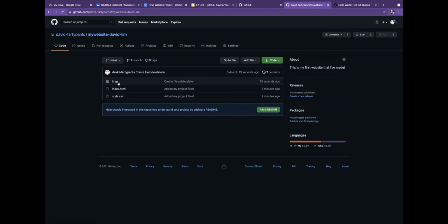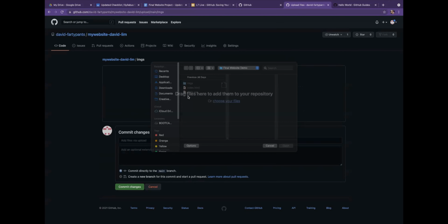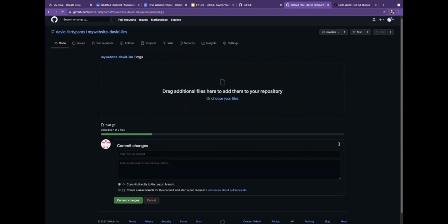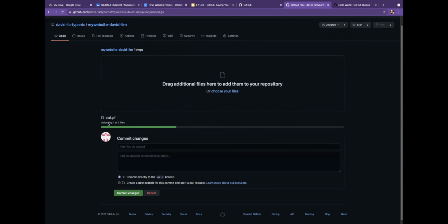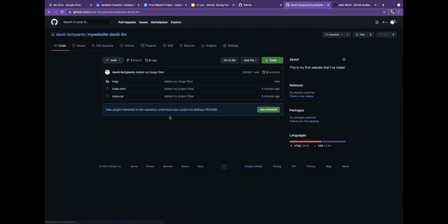So now we have this images folder, right? So inside this images folder, I'm also going to add files. So add file, upload files, and I'm going to upload all my images right here. And wait for it to upload on the website for a second. And then I'm going to put added my image files. And then commit changes. So now we have an updated version of our project. See, we have HTML, CSS, and an image folder.